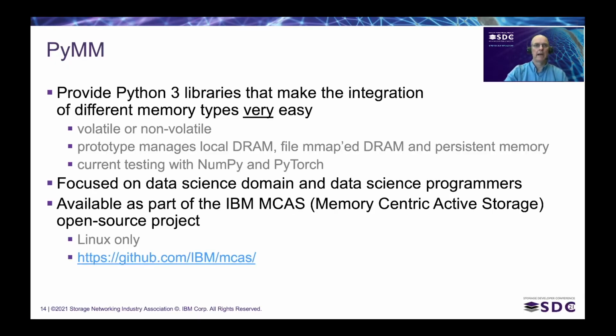PyMM, which stands for Python Memory Management, is a library and extension for Python 3. The principal objective of PyMM is to make the integration of different memory types very, very easy. Because CXL is not readily available today, PyMM is prototyped with DRAM and locally attached Intel Optane 3D crosspoint DIMMs. We are also keen to address the problem of persistent memory adoption, so this is part of this work.